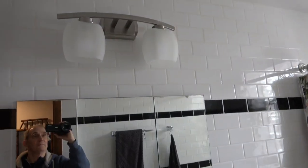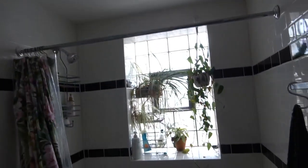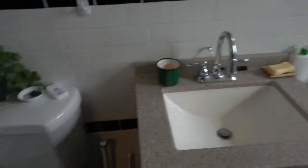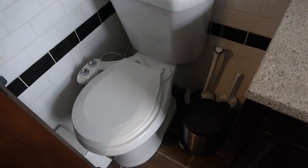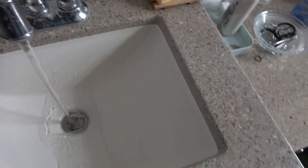Light fixture over the mirror, which is really nice. Canned lighting in the ceiling. There's venting, which will help keep it dry, which will help keep it clean. And glass block windows, which let in a lot of light. You have a standard tank toilet. Good water pressure. I said that even before I turned it on, but the whole building has good pressure.